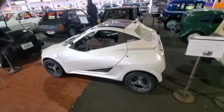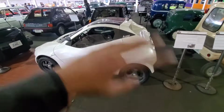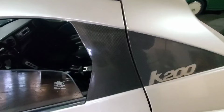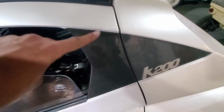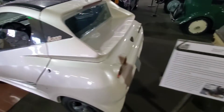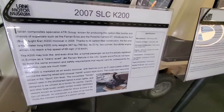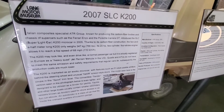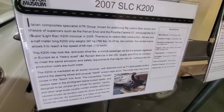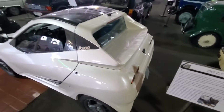And it was created by an Italian coach building company that specializes in composite, like fiberglass, like what you can see here. There's bare carbon fiber right there. And of course, there's the description right here. SLC means super light car. It's not a Mercedes SLC, but there you go. It has a 350cc 2-cylinder 4-stroke, 20 horsepower.